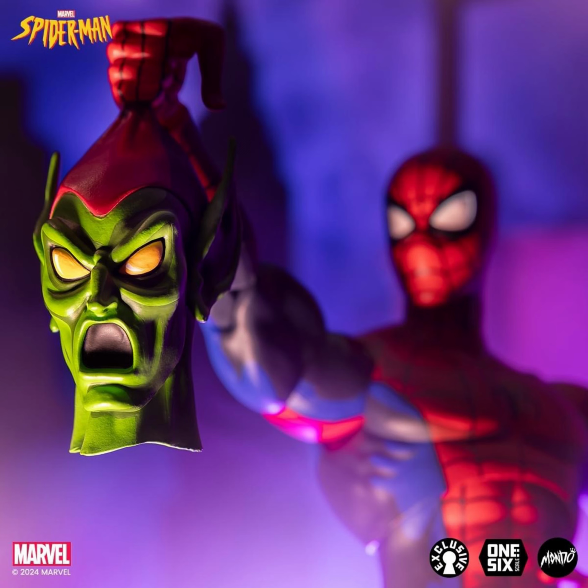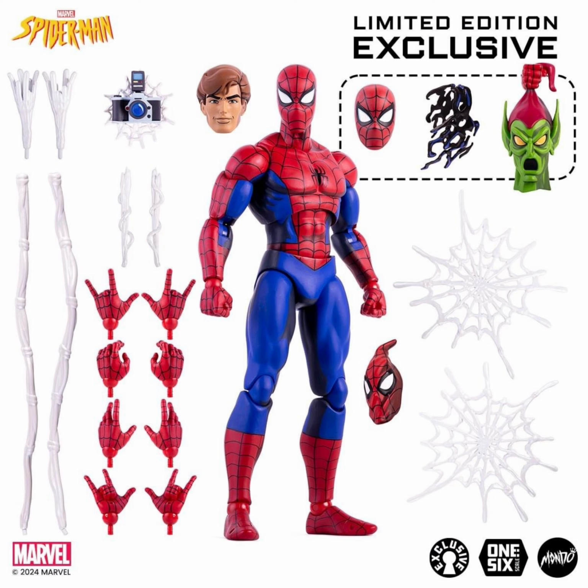But more importantly, what this figure actually represents, which is I hope we get more from this line, including that Venom and that symbiote Spider-Man. That one pose of him holding the Green Goblin mask is a little weird, but here you go. This is everything that you're supposed to get with it. And then up there is the limited edition exclusive, which is a classic. They're calling it a classic sculpt. The hand holding the Green Goblin mask. And then that black stuff, it actually looks like symbiote, some Venom symbiote right there.